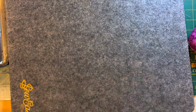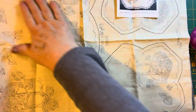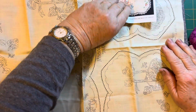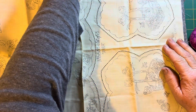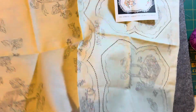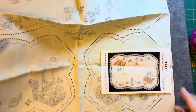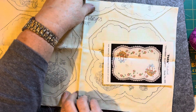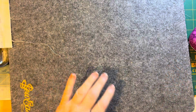Here's another piece, complete with, can you see that? It's got a basket full of strawberries. Corinne, do you want this one? I'm willing to let you have this one if you'd like. It's called Strawberry Design. And the 2 small doilies that have, oh, that might be better. Show you this one. But it's beautiful. It's a para needlework. Yeah. If Corinne wants that one, she's welcome to it.